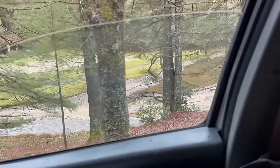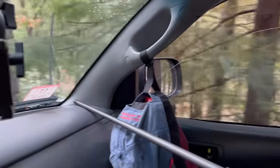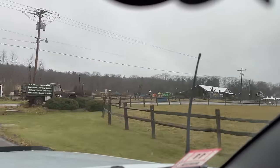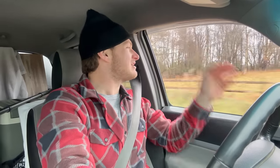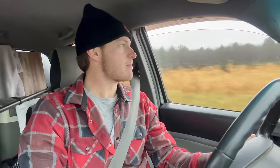Wow, this place is awesome, dude. They have beach volleyball. They have a beach over there. Creek to play in. This place is epic. Hey guys! Hi! Alpacas! Corn! Horses!